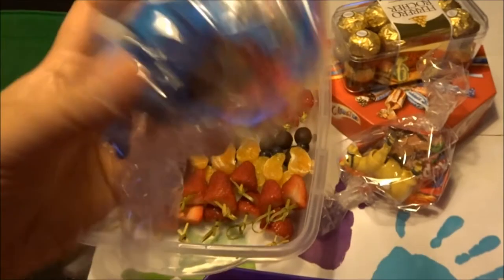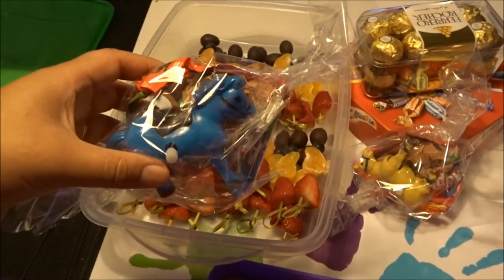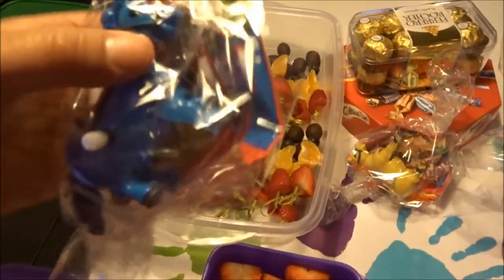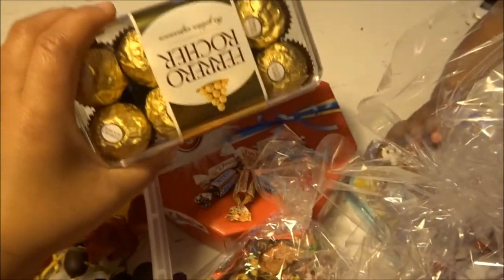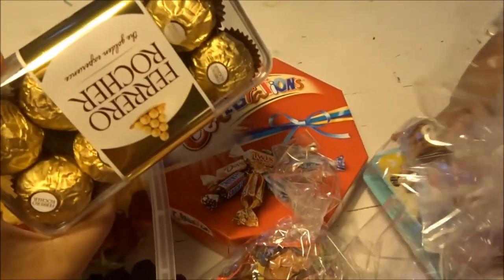It's a small thing because I thought they already had the fruit piece. It's a little horsey, and a pack of biscuits. And for the teachers, they have some celebration chocolate and Ferrero Rocher. And that one is for tomorrow, isn't it?